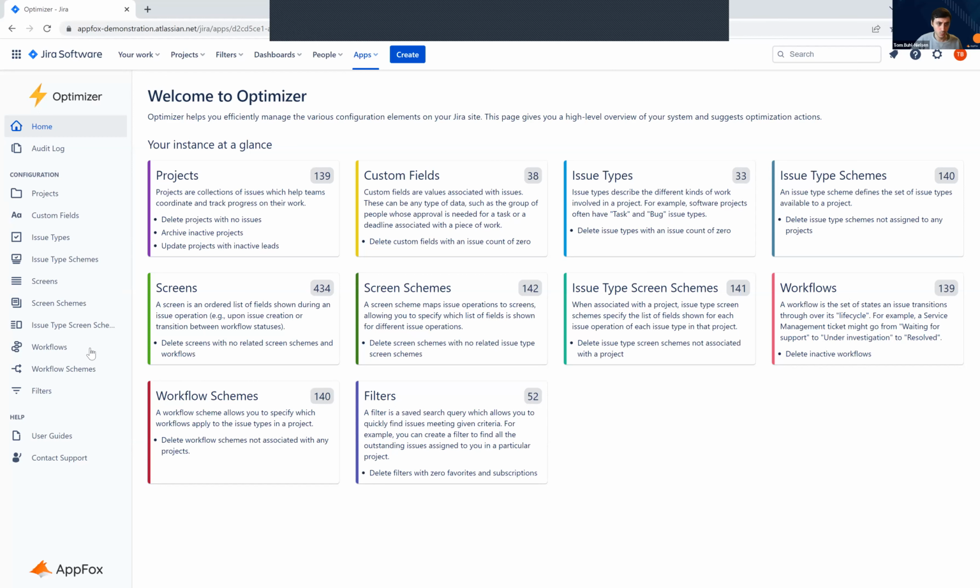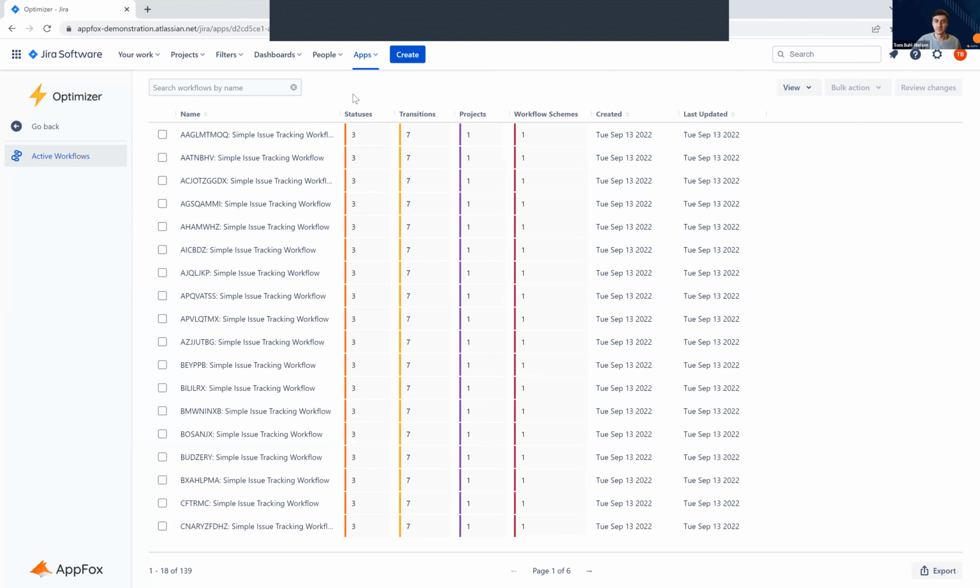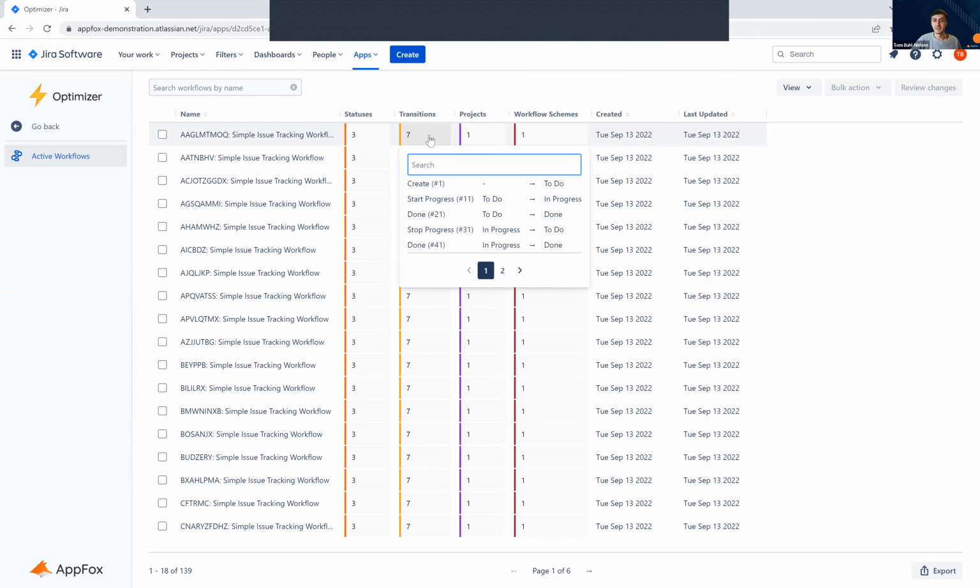I'll just show one last feature quickly. While I'm here, I'll just head over to the active workflows table to illustrate this feature, which is what we call the deep dive components. So these boxes here are those deep dive components, and they allow you to see the dependencies or related objects for each of the objects, so workflows in this case. So clicking on those, I can see the statuses and transitions associated with each workflow.